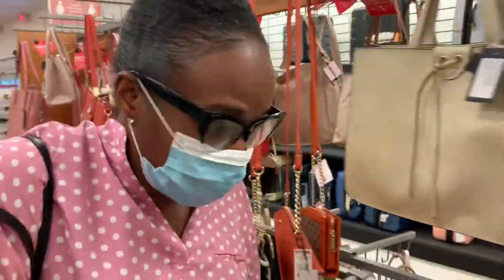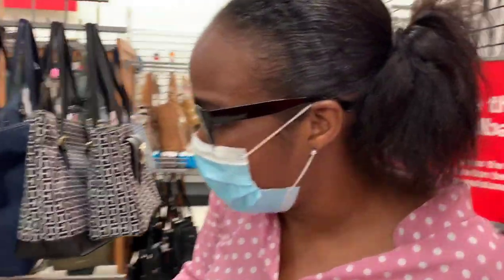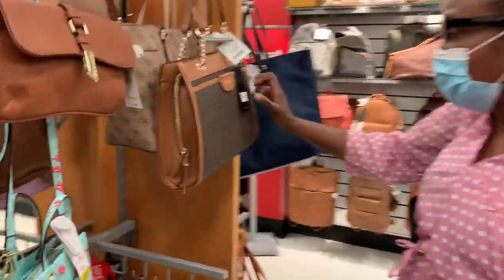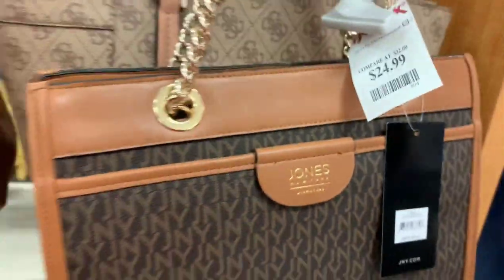Gotta find that nice purse. Something cheap, not something so expensive, you know. They have some more fall purses here. Miss Jones, New York. This is so cute. It's worth $89, but it's $24.99.